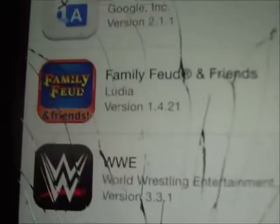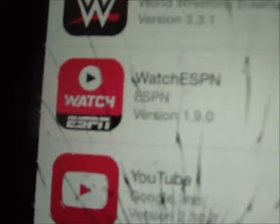And we got the WWE app. I had this for just a little bit, but then when it got updated to the iOS 8 thing or whatever, I had to delete it just because it was taking up too much space. And I've got the Watch ESPN app, and I pretty much got rid of this just because it was too complicated to use, but I have SportsCenter, as you know, again. I've got the YouTube app. I deleted that because I just use it on Google. I just Google it and use it that way.